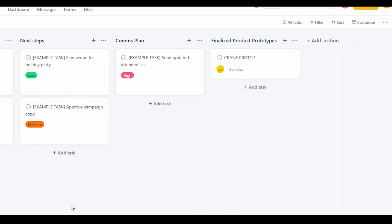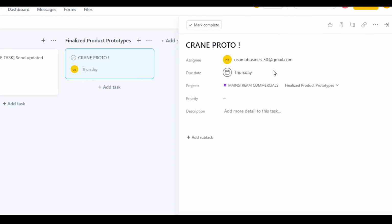Honestly, this basically automates the whole procedure, and whenever you assign somebody any task, they are going to receive an email and they will be up to date as well. So this is basically what we have. Now let's say you want labels as well, well then they also offer labels too.